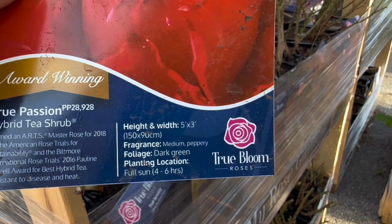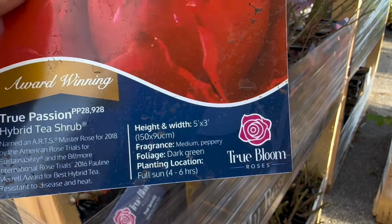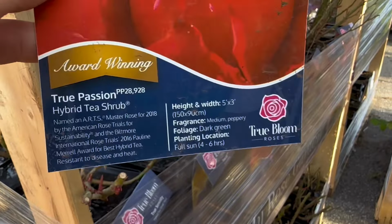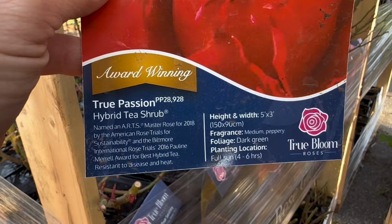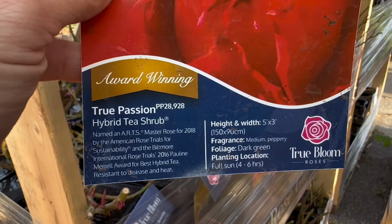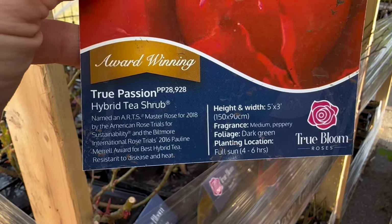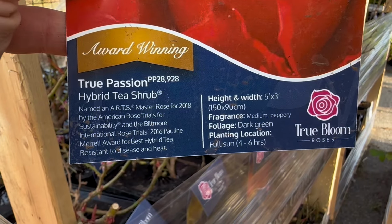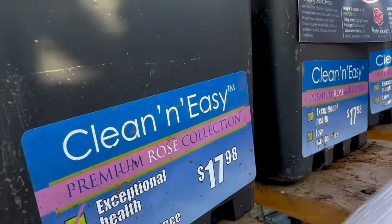Medium peppery fragrance, dark green foliage, planting location, full sun 4 to 6 hours. Isn't this great? This company even tells you what color the foliage will be. And it says named an ARTS Master Rose for 2018 by the American Rose Trials for Sustainability and the Biltmore International Rose Trials 2016 Pauline Merrill Award for Best Hybrid Tea Resistant to Disease and Heat. Let's take a look at the pricing.